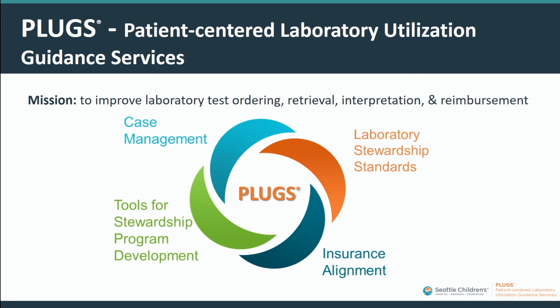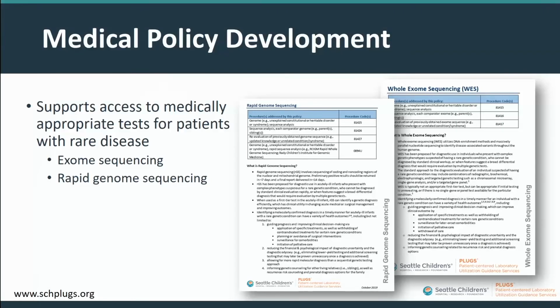And then the last initiative is our insurance alignment, and that's what I'll talk about at the end. So again, if we're going to do all this work to ensure the test is appropriate and show that we're good stewards, it would really be nice to make sure that the testing is reimbursed. So we do that in many ways, but I'm going to highlight two. The first is medical policy development.